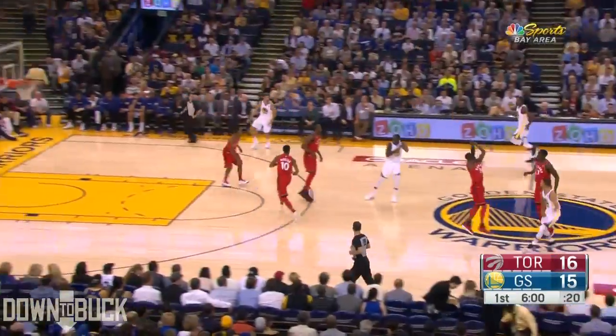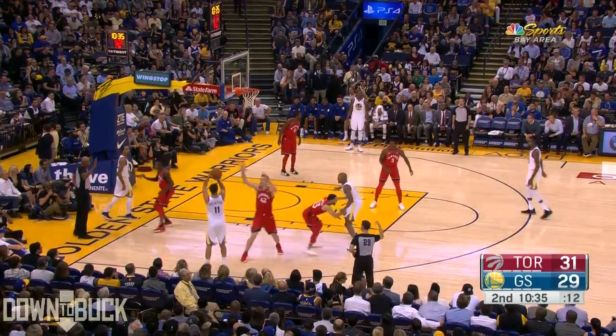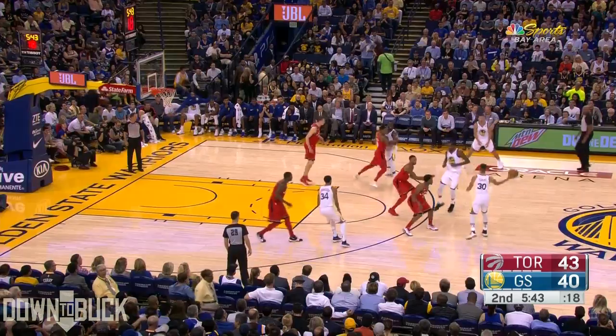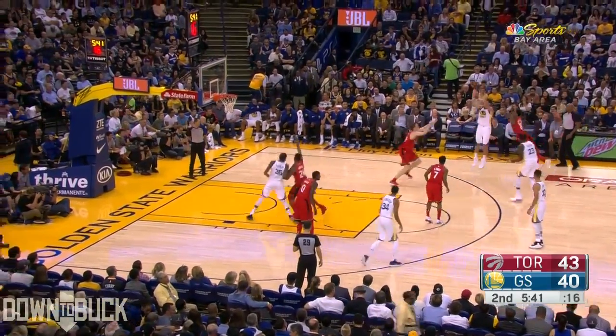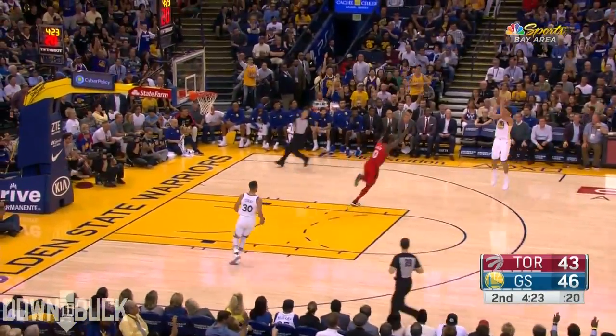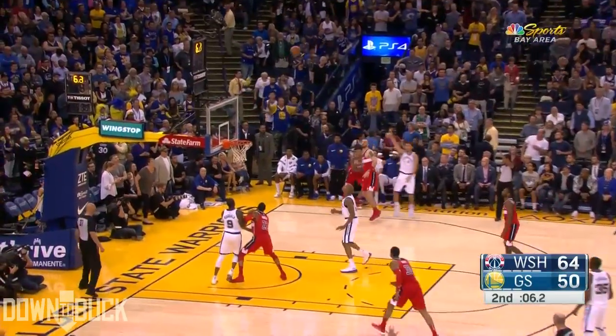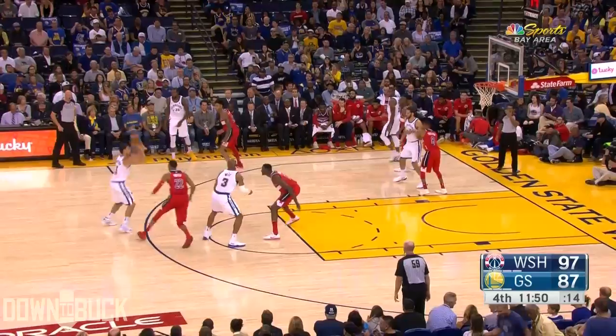Klay Thompson hitting a three. That's a nice beginning to the fourth. Klay Thompson drops it in, a three. Klay Thompson off the inbound, and Klay has hit 2-3. Down to be up three. Klay Thompson has had the hot hand. It's a 2-on-1, three on the way. Good! Klay for three, and he got it.